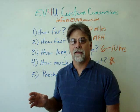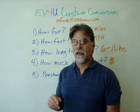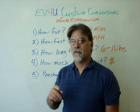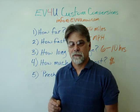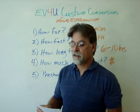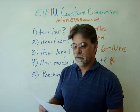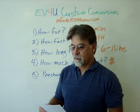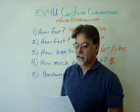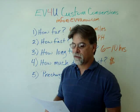So we discussed why they use a pre-charge. Like I said, it's to pre-charge the capacitors in there. And what if you don't use one? What if you don't pre-charge those capacitors? Well, anyway, this is what Curtis says, and this is taken right out of the Curtis manual. It's talking about the contactor and the pre-charge circuit. So it says, the rapid charging of the controller's internal filter capacitors causes a high inrush of current to flow briefly when the contactor closes.